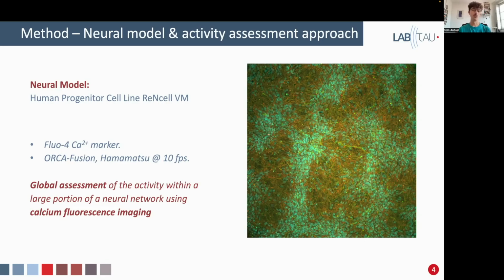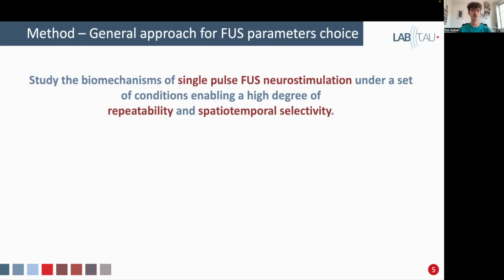And we used an inverted microscope coupled to a camera to record this activity on a large portion of the network. And so our approach was to study the biomechanisms of single pulse focused ultrasound neurostimulation and to find a set of stimulation parameters to allow for a high degree of repeatability and spatial temporal selectivity.